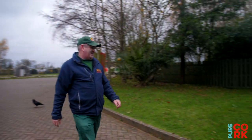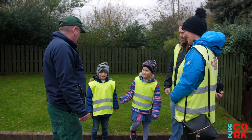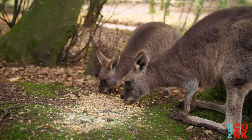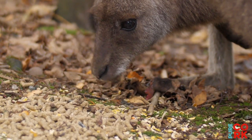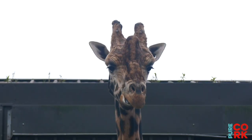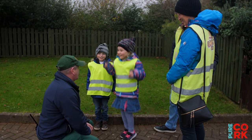How are we doing, guys? Welcome to Fota Wildlife Park. I'm Willie. Well, would you like to be like trainee zookeepers? So today we're going to have some fun, but we're going to learn some interesting facts about the animals. Would you like maybe to feed the penguins? Yeah. And we might meet some giraffes. Would you like to help with their breakfast? Yeah.